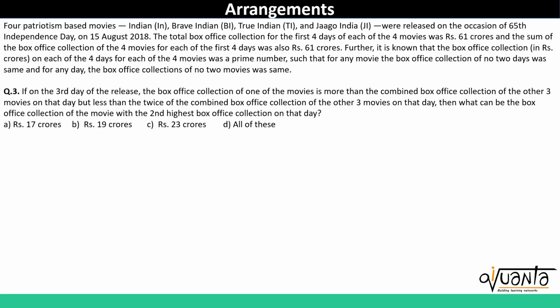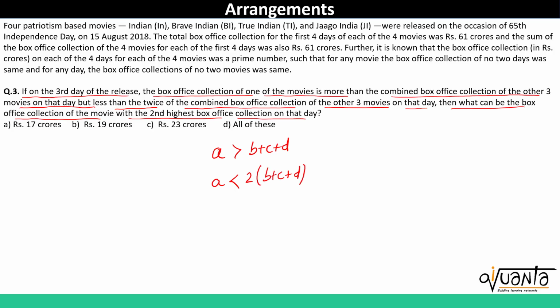Now let us try to solve the next. The next question is, if on the third day of the release, the box office collection of one of the movies is more than the combined box office collection of the other three movies on that day, but less than twice the combined box office collection of the other three movies on that day, then what can be the box office collection of the movie with the second highest box office collection on that day? So this means that the collection of one movie, let its collection be 8, should be greater than the combined collection of the other three movies, as well as less than twice the combined box office collection of the other three movies. So this is the condition that we need to follow. Then what can be the box office collection of the movie with the second highest box office collection?